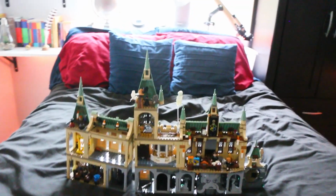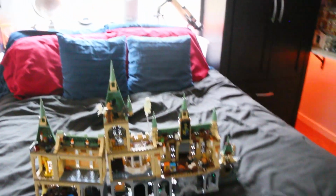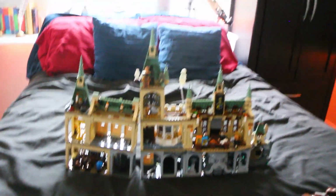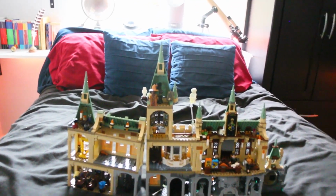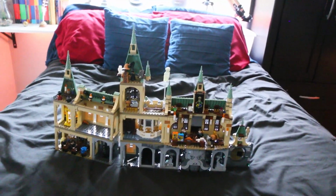But now here's where I want to touch on the poor design of this, because you can see the 3 sets that are here, right? And you can see here, it's all jumbled up. What I think they should have done is they should have just made this one whole set. So they should have included, with the Chamber of Secrets, the entrance, right? Because without it, you were just left with something looking like this. Kinda lame. There's no entrance, even though it has the bottom part of the entrance included.